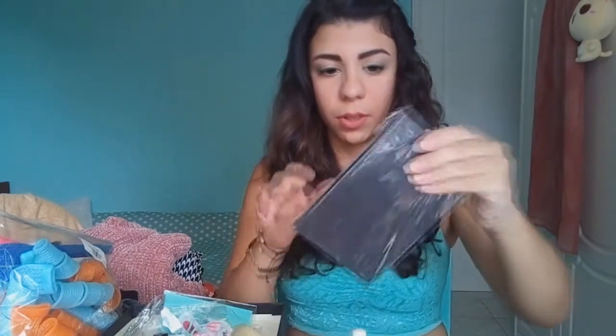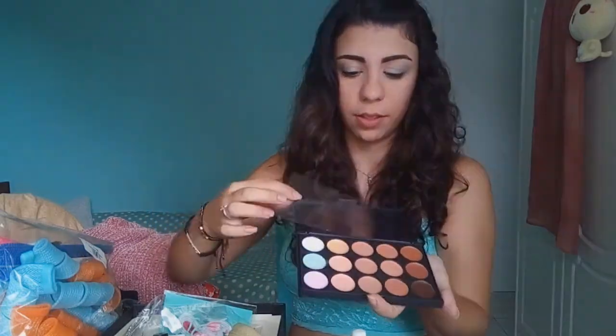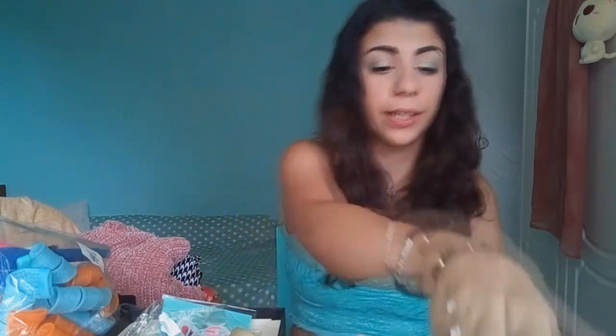Another thing that I bought is this one, which is a palette, a contour palette. Like this, it has all these shades. I really like it.